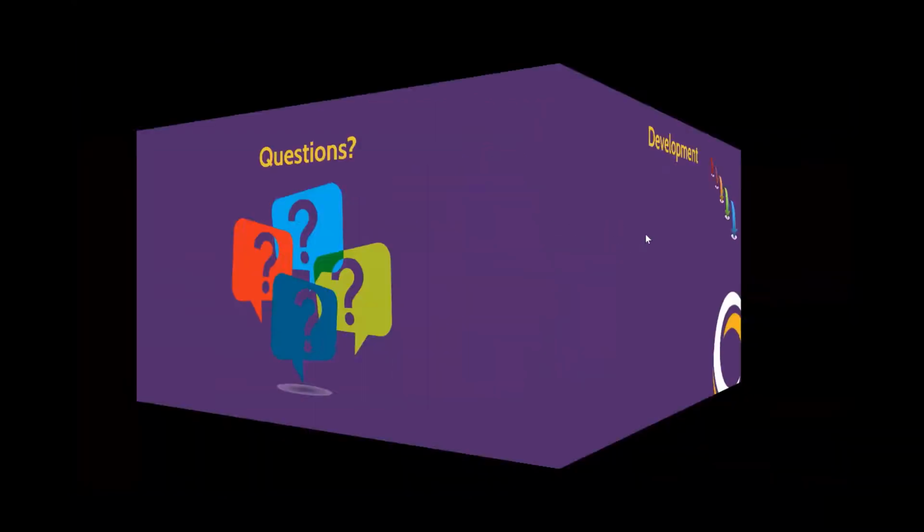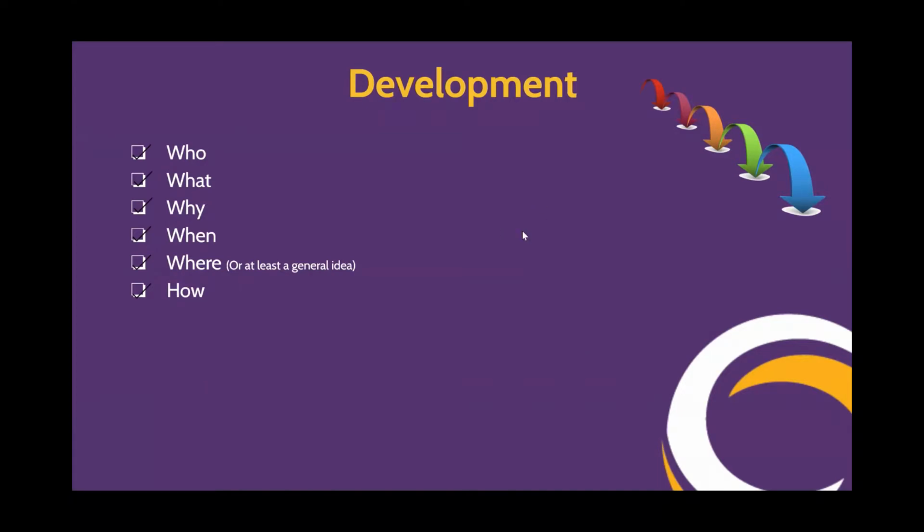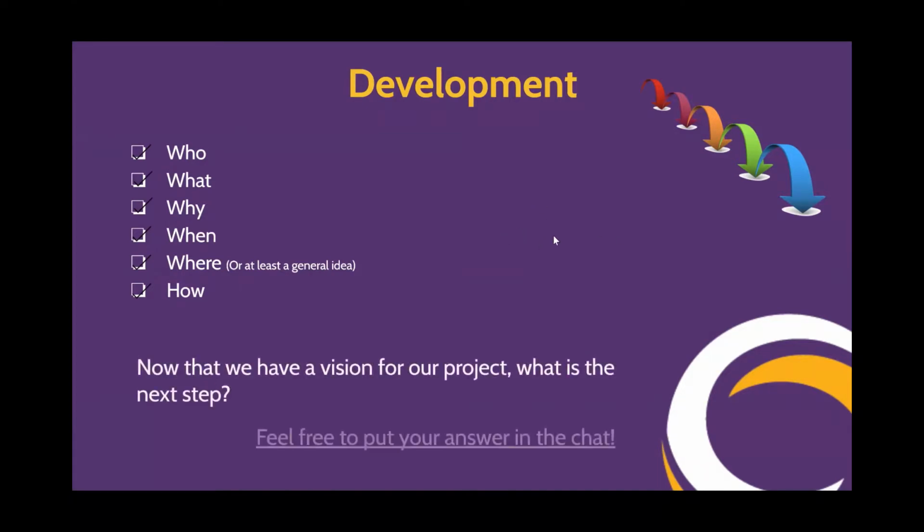All right. Now we're going to talk about development. We've got our who, we've got our what, we've got our why, we've got our when, we kind of have a where, it's going to come with time, and we have a how. So now that we have a vision for our project, what's the next step? Where are we going next? Feel free to put your answer in the chat if you have an idea.